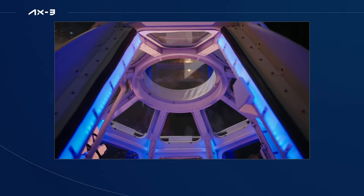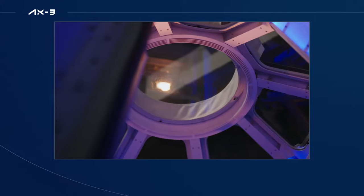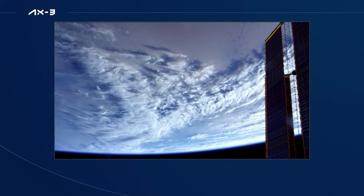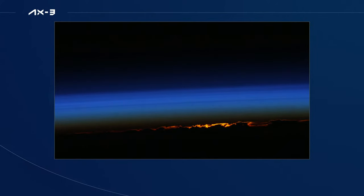This is as close as you can get to actually doing an EVA in space. We talk about the overview effect, where crews come back and see the world in a different sense than they did before. And I think this is where you can really contemplate that whole experience.